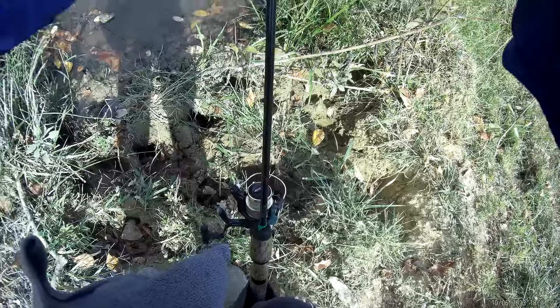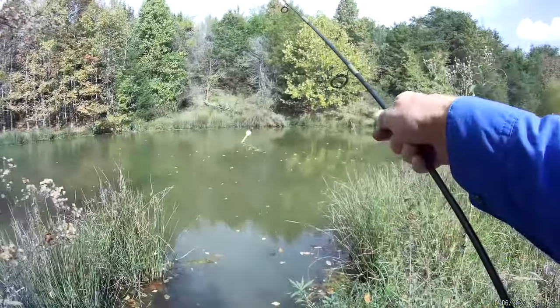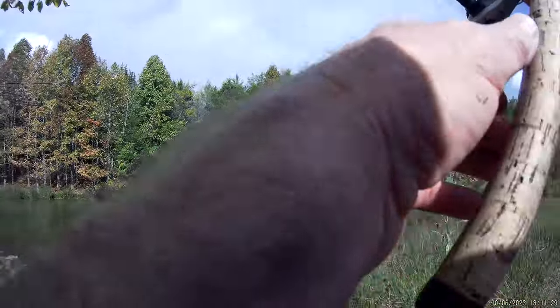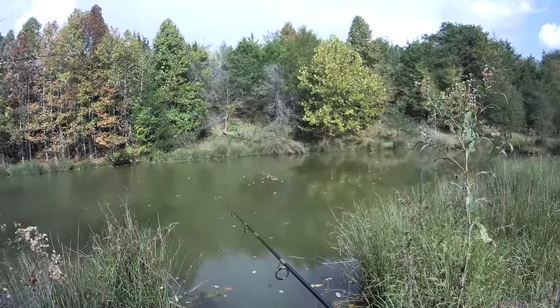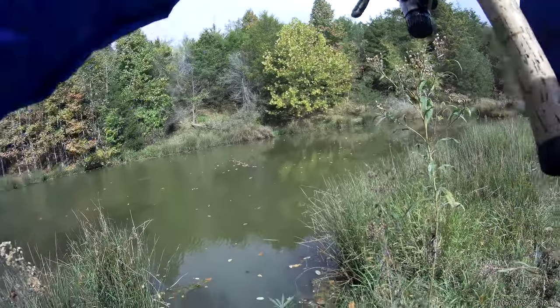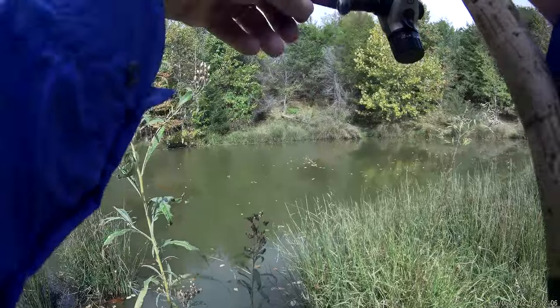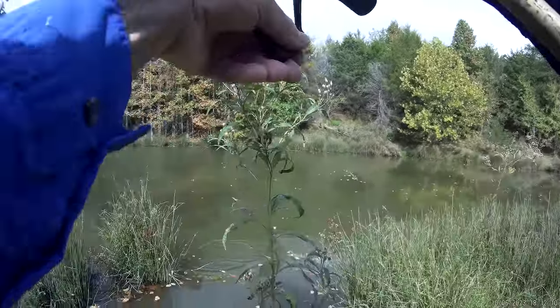Bluegill. Gotta be a mama out there and a papa that are big. Another bite. Got one. Oh, this one seems a little bigger. Yeah. Yes, it is.